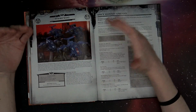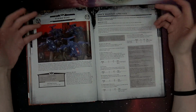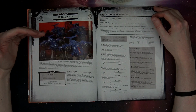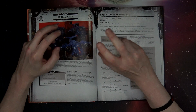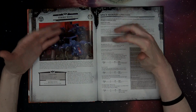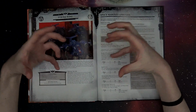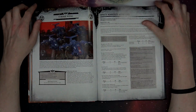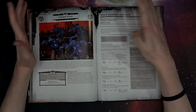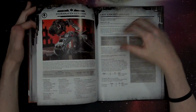Oh, and another thing too for the Flyer Wings, they don't have to be within 4 inches of each other. You're not required to keep them together. If you're an attack wing, you're not technically a unit of 4 flyers. They can break off and do whatever they want. You're not restricted in that regard. At any point you can just fly away. But if you link back up and make that formation, then you're good to go and you get those benefits. Storm Raven here, we've seen that.